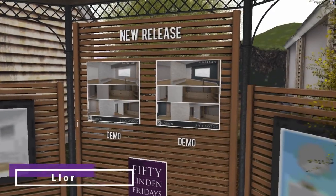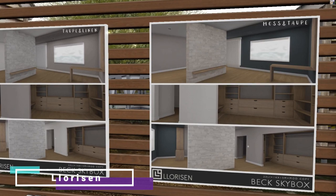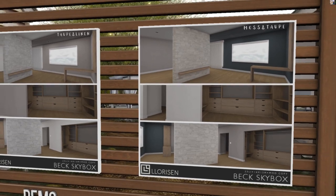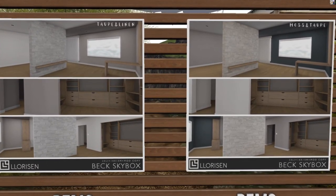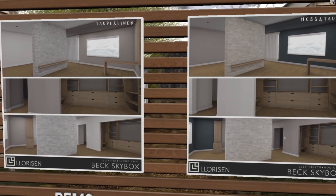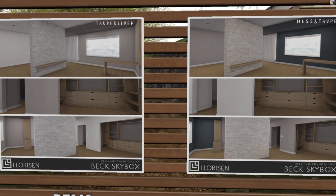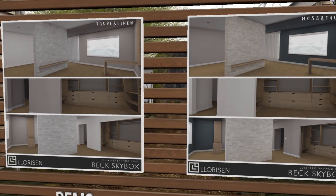Okay, at Lorisen we have 2 skyboxes. I mean, they're the same but different colors of walls, I think. Taupe and linen and moss and taupe. I don't know what taupe is. You know what taupe is? Is that a color? Taupe, it's a color. Okay, so we have a back skybox for 23 land impact. Okay, let's go check it out.